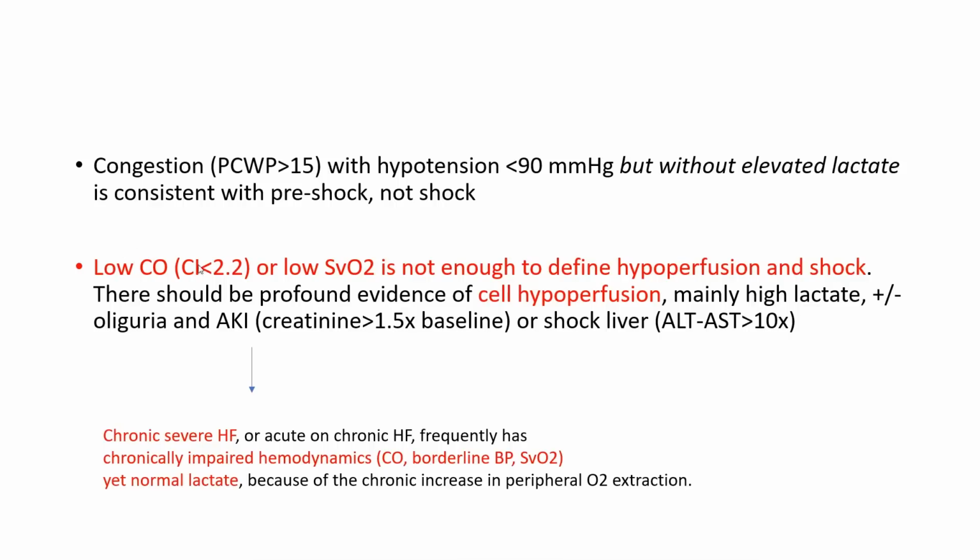Hypoperfusion is not a cardiac output or SVO2 number. Hypoperfusion is cellular hypoperfusion, mainly high lactate, plus or minus oliguria, acute kidney injury, or shock liver with ALT, AST more than 10 times normal. And I'll give you some examples. So we cath a lot of those chronic severe heart failure outpatients, and frequently they have chronically impaired hemodynamics, low cardiac index, borderline blood pressure over 90, and low mixed venous O2, yet normal lactate.